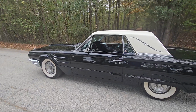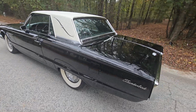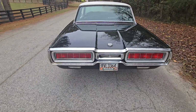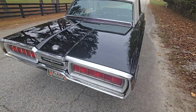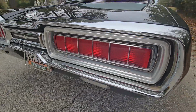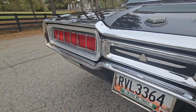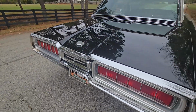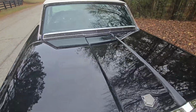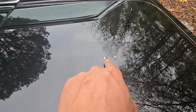I mean, but man, the body lines are super sharp on it. Going down the sides, I see no imperfections at all. The chrome appears to be in, I would say, very good original shape. There's pitting all around for any original parts, but this is an incredible original condition. Same as the hood, a couple of spots here where there are some bubbles. This may be the worst of it.